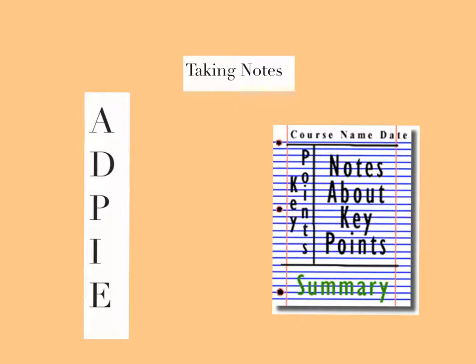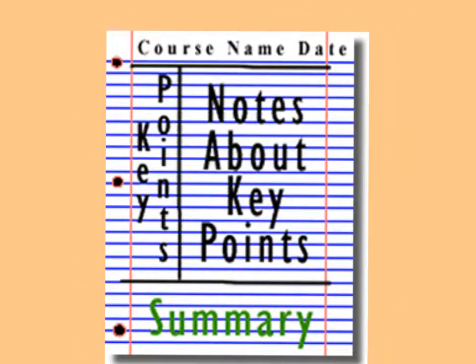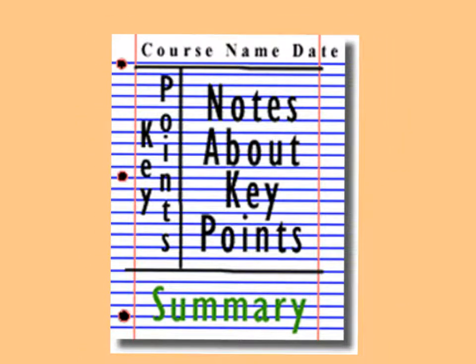So a really good format for taking notes, let me get that back up there. This is called a Cornell note. And this section in here where it says notes about key points, this is where you're going to free form your notes, write as you're listening, anything you think might be important. Okay, so then this margin area right here that says key points, this area here can be used for anything that your instructor calls attention to.